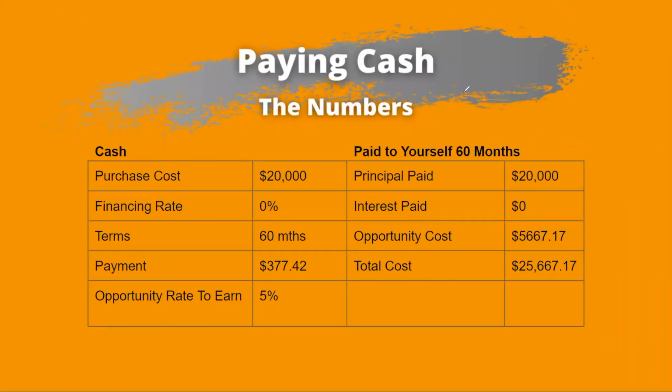And here are the numbers for paying with cash. The $20,000 is still the same. We changed this to 0% from financing because we are not financing, we're paying cash. The terms stay the same. And the payment to yourself is $377.42. The opportunity rate to earn is 5%. So nothing has changed so far except for the financing rate. The principal paid back to yourself after 60 months is $20,000. You didn't pay yourself interest because there was no interest, but the opportunity cost could have been $5,667.17. And that makes the total cost $25,667.17. Now remember, that is the same number that we got when we financed something.